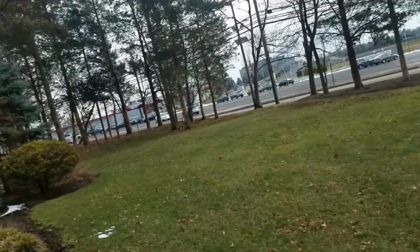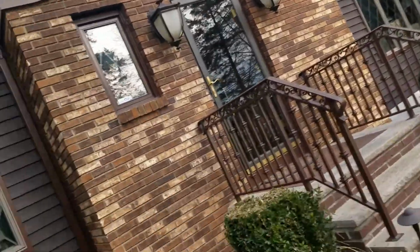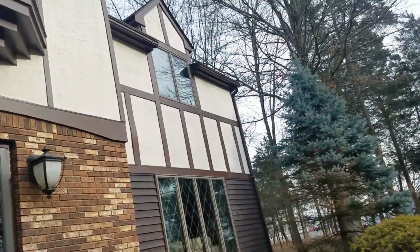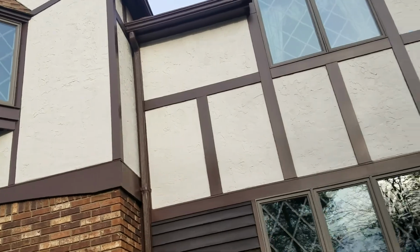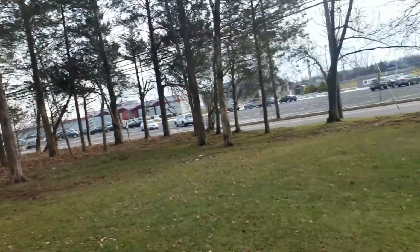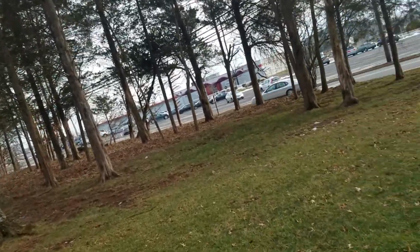It's really well maintained, painted and everything. Usually these Tudors, the water collects right at the moldings and they start rotting at that. So this house is probably painted recently.